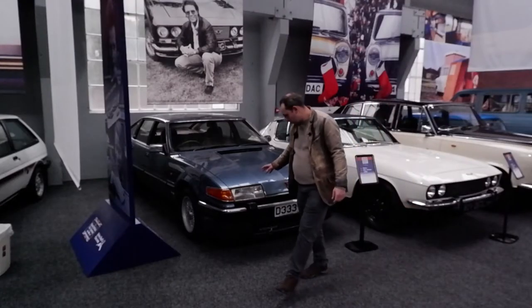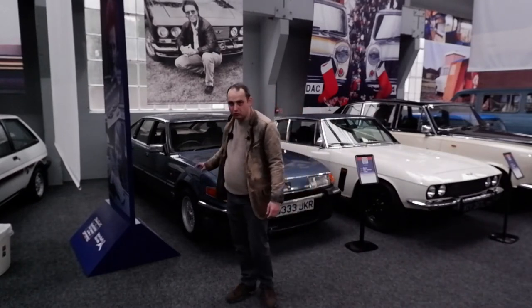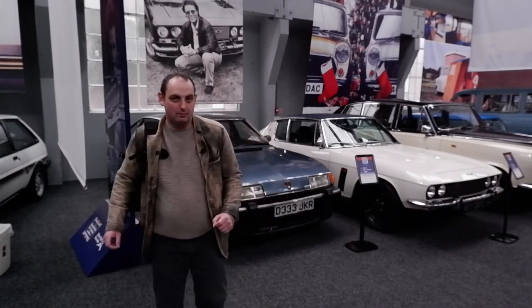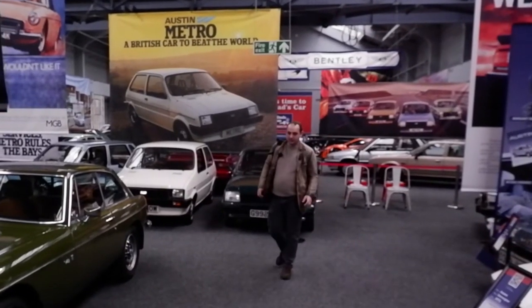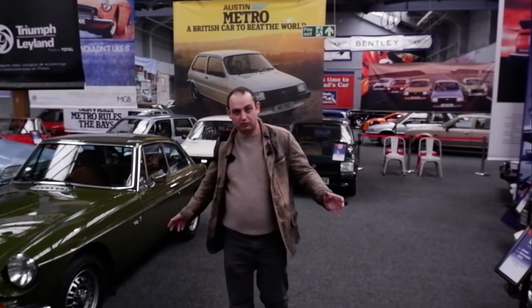My personal favourite, though, is probably this SD1. I think it looks fantastic in this colour. It's a Series 2 V8 Vitesse as well, so it's the one that you want. Obviously, twin plenum versions of these cars towards the end of the run are now incredibly sought after. But it doesn't matter whether you want a Mini or a Metro or an MG, there seems to be something here for everybody.